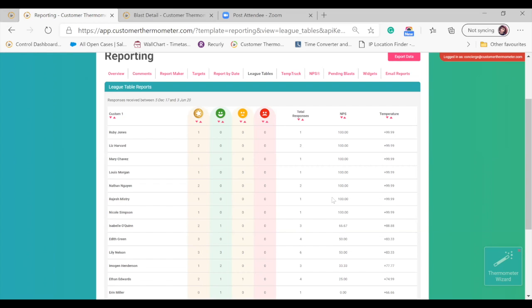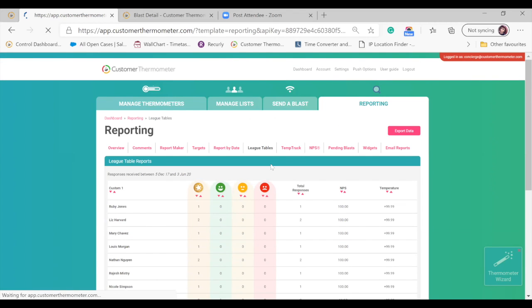So you can filter this using the pink arrows in alphabetical order if that's easier for you. You can also filter the golds and the greens and the ratings. So if you want to see who's receiving the most reds, maybe that person just needs a little bit more support with their training. So it's a great way to see maybe who might need a little bit more support, or even who's getting the most golds and who might be worthy of a little team reward or something like that. So that's one way to use the league tables. And I'm just going to show you another way.